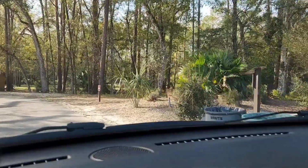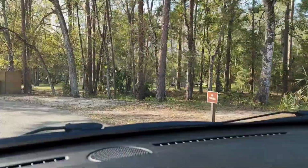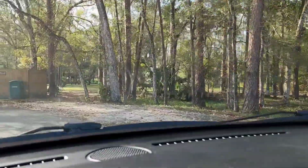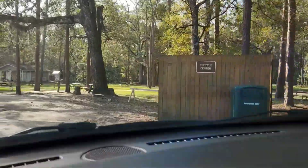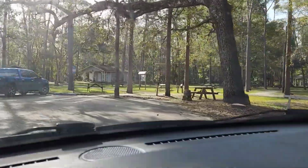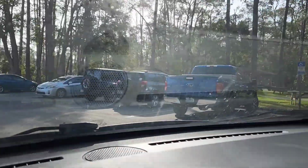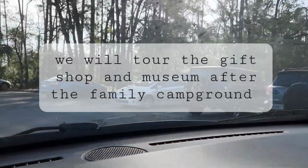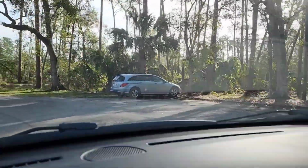Looks like they're starting to decorate for the holidays. We'll definitely check in there in a little bit. That's just their gift shop visitor center. And then there is a playground and picnic area and restroom back that way. This is where they hold music festivals and events.